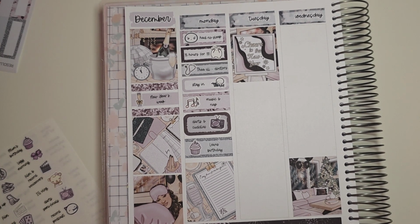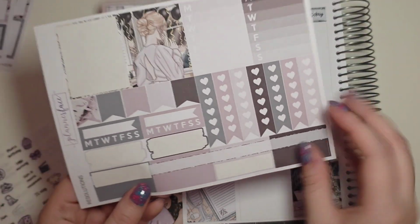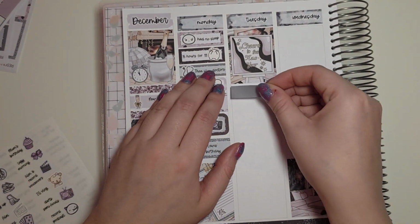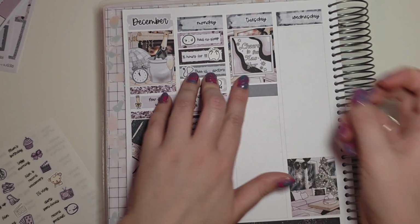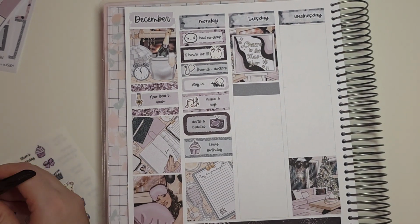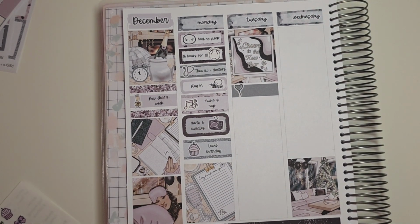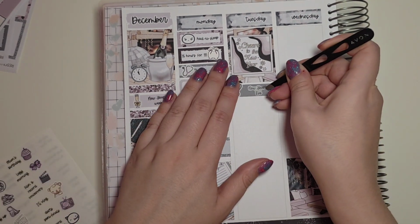Okay, so on to Tuesday. Tuesday was New Year's Eve, and I had Thea for New Year, which is awesome. You might know if you've seen my plan with me, I didn't have her for Christmas, so that was super exciting. So I'm marking that with a balloon, which is from the kit.